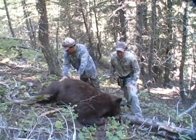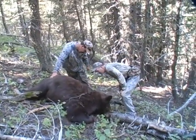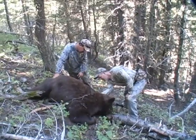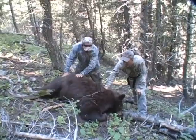In camp, we showed them the footage, and you can see I hit him a little bit high. I can't tell where it went. It was on a good angle. Oh, I don't think it came out. It just came in and went down through here.